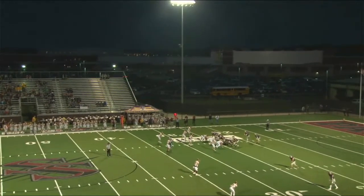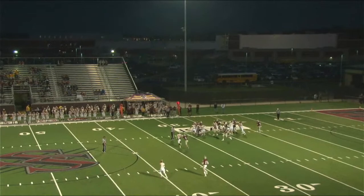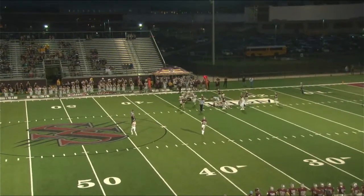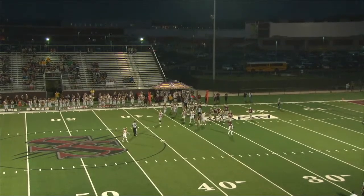Just 2 wide. Mason Short in the backfield. Gives to him. He's got a good run. He stays on his feet. He's going to get about there. Wow, that's kind of a tough spot there. They're going to give him 5.